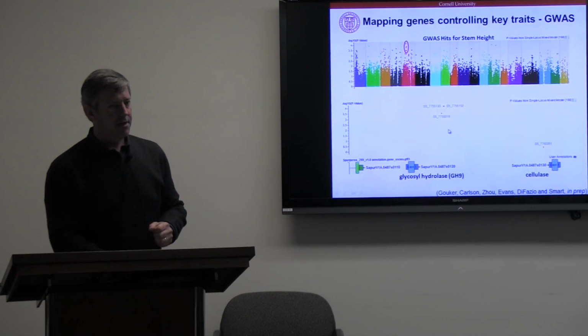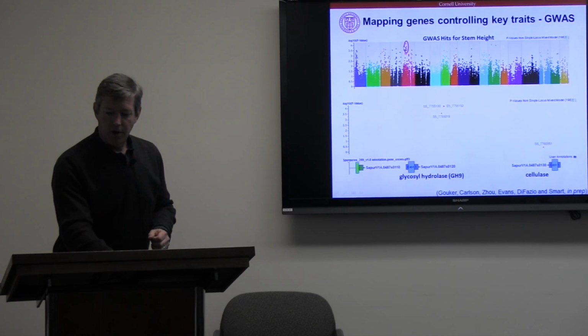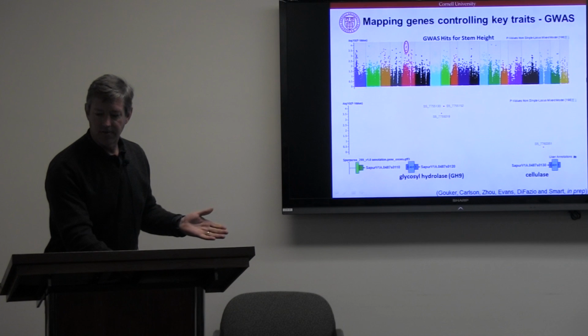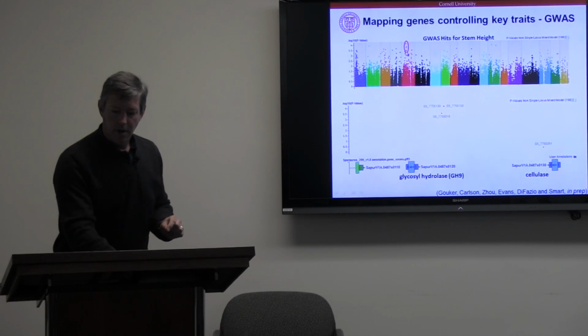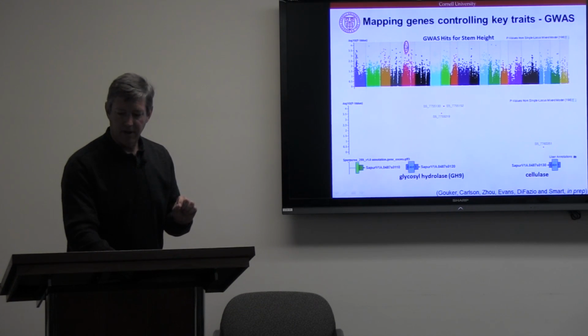Some other hits that Fred has come up with here, we see a significant hit for variation in stem height. As we look at these Manhattan plots, each of these different colors represents the 19 different chromosomes in Salix, and each dot represents a SNP or a marker on that chromosome. As it gets higher in this plot, it represents a higher level of significance for the correlation between variation in that trait and that particular spot on the genome, or SNP.